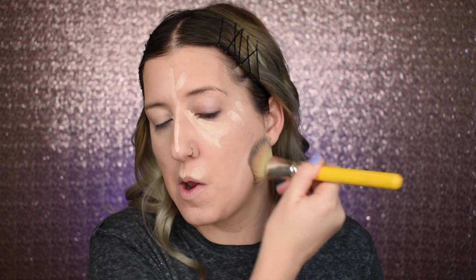So let me go in with a brush on the other side. It kind of started setting a little bit, so it's getting harder to blend now. That's how it was with the other concealer. I should have known. I just figured since it was hydrating that I would have more time to work, but I think it starts setting pretty quickly.